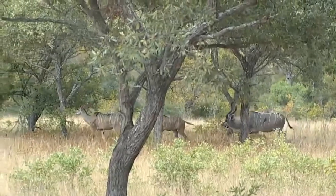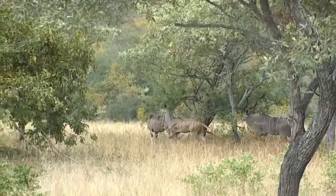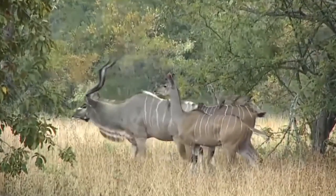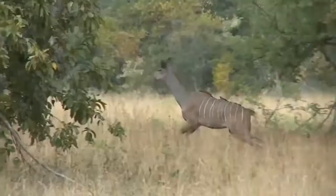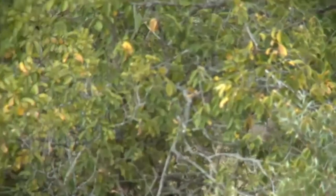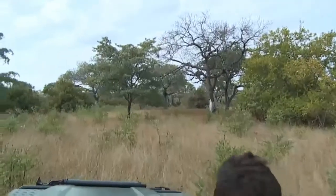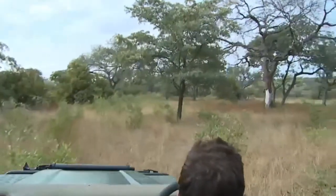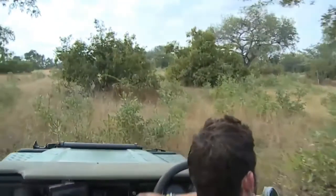Now, you'll notice some kudu with a beautiful big male following closely behind, and it is getting to that time of the year where the antelope will start mating, so that they can give birth in summer after their gestation period throughout the winter. So he's following closely, doesn't seem to have any competition from any other bulls, but I'm sure as the females come closer to being in full season, they'll attract more males, and this guy is potentially here a little bit early.